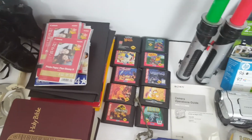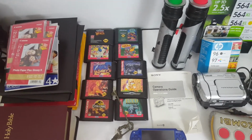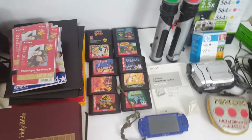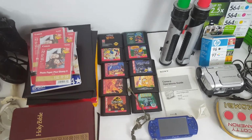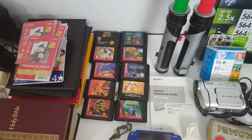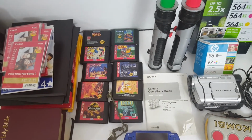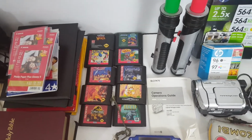So definitely cool there. A bunch of Genesis games, $15 at an OfferUp deal. The guy had them listed for 10. He wanted 10 for everything. I messaged him and said, I didn't know if it was 10 for each individual one or 10 for everything. He said, oh, 10 for all. And I'm like, oh, I'd love to get them, but I'm not going to be there till I get off of work. He said, well, will you give me 15? And I said, yeah. He said, cool, I'll hold them for you.